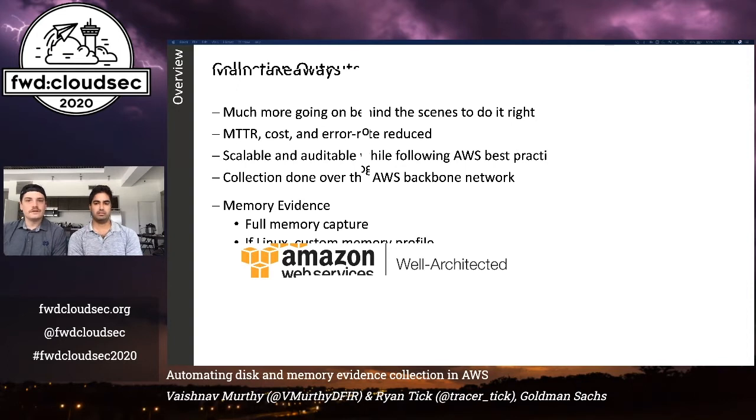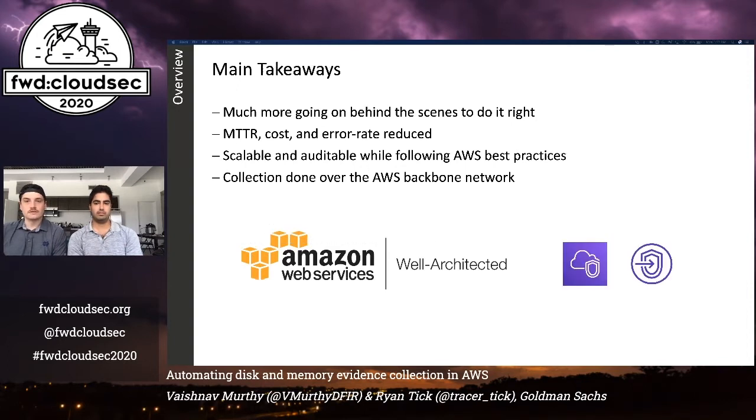We're about to deep dive into both the disk collection workflow in detail and the memory collection workflow. But before we do that, we just wanted to put some main takeaways on the screen and introduce these to ground us all during the technical details of the talk.